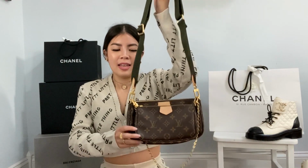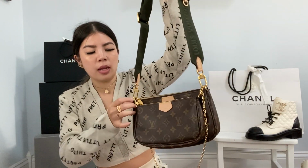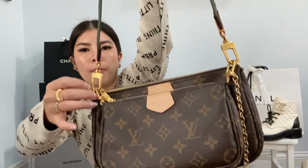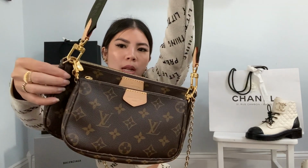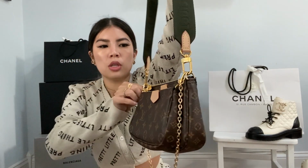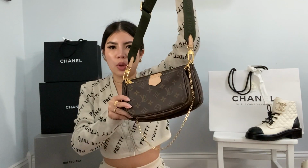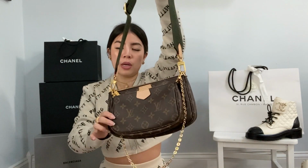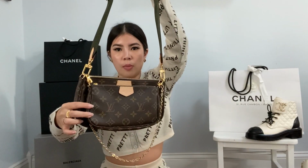It's very durable. The only concern I have is that I don't know if it's the way it just hangs, but can you see the bigger bag here kind of is bent inwards a little bit when it's not stuffed? So that's just my only concern, that there's potential that it will go just a slight bit out of shape, which is not the most ideal.